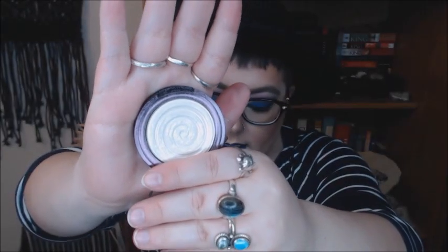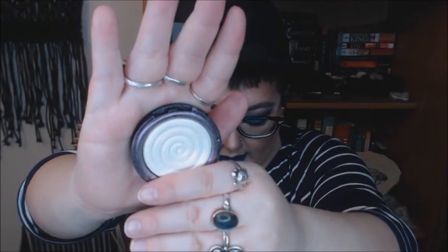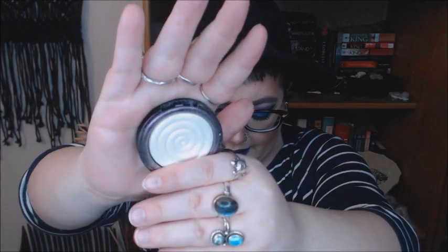For as much as I love highlighters, and I've just accumulated a lot of new highlighters, there's one in particular that I felt was reaching for the most in the last 2 months, and that is the Laura Geller Diamond Dust highlighter, which I don't know if you guys can tell on camera, but I've made a huge dent into this. I can see myself hitting pan on this.